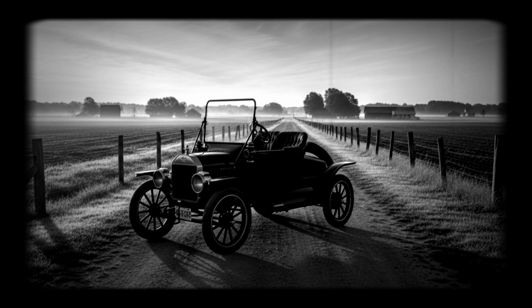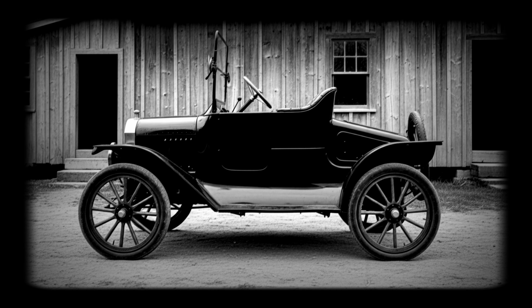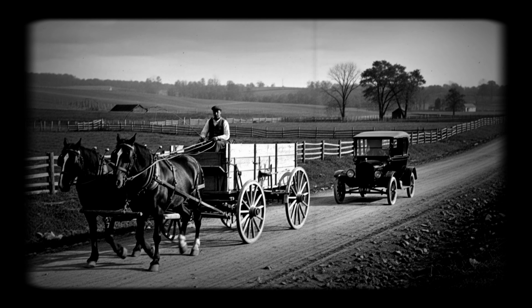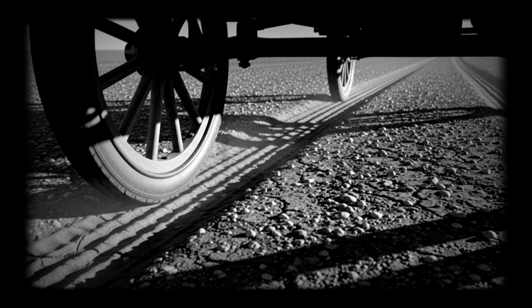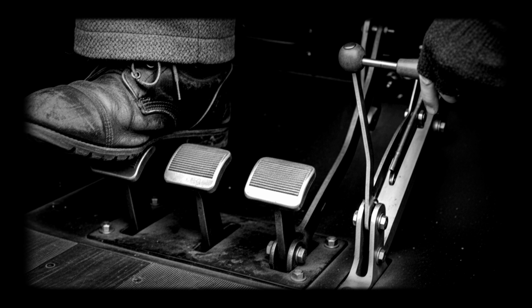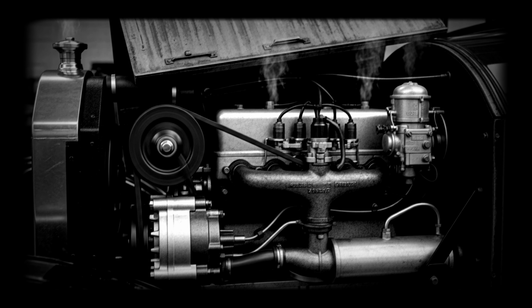In 1908, a modest-looking automobile rolled onto American roads and quietly began reshaping the modern world. It wasn't the fastest car of its time, it wasn't the most luxurious, and it certainly wasn't the most advanced in appearance, but the Ford Model T would become the single most influential automobile in history.